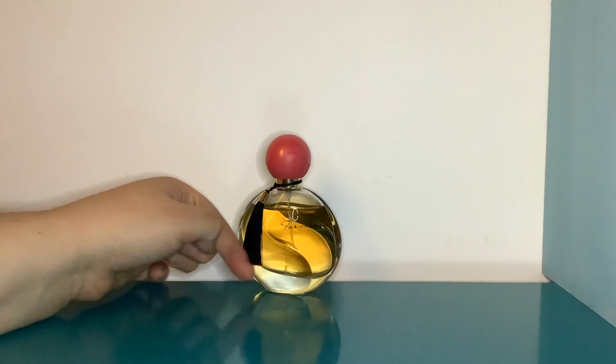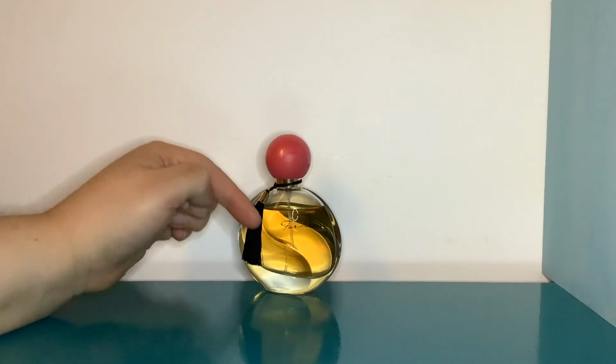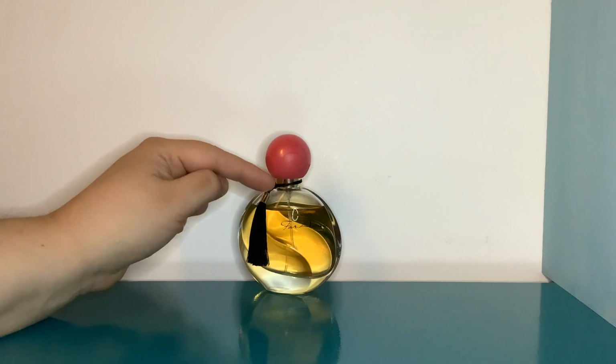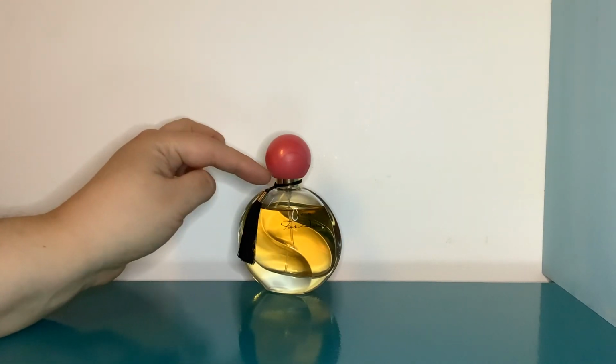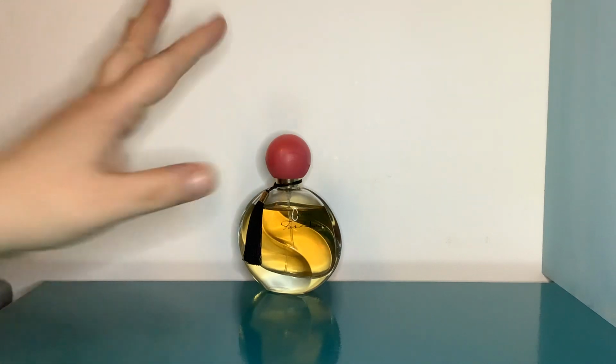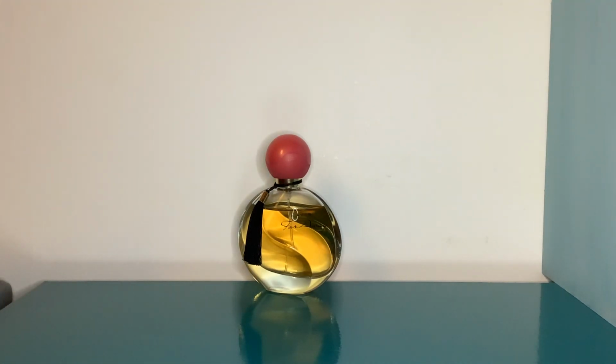It layers pretty well actually. If you overspray this a little bit, it is actually very noticeable. And I can still smell it on my skin after many hours, but it does become a skin scent, so it's one that you have to kind of reapply. But it's so cheap. It's way less than 10 quid normally for a 50ml bottle.